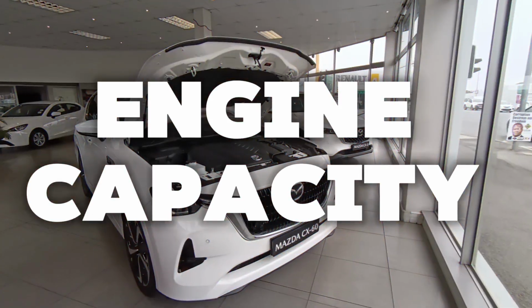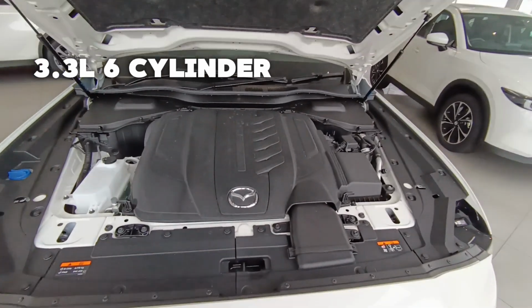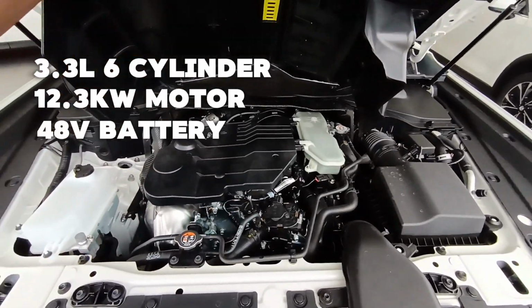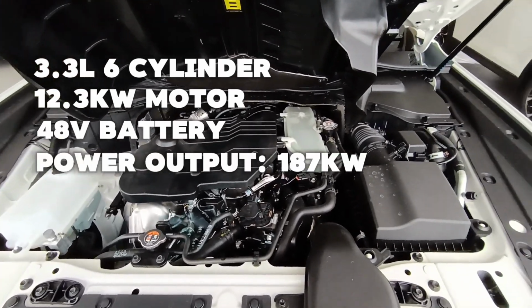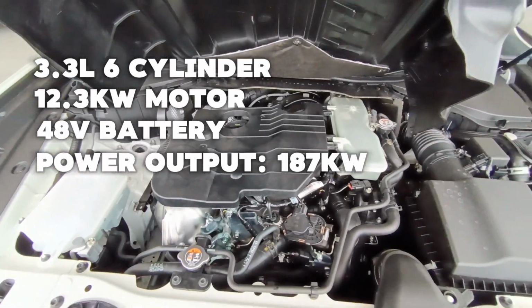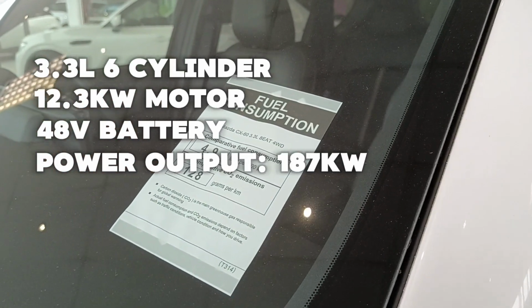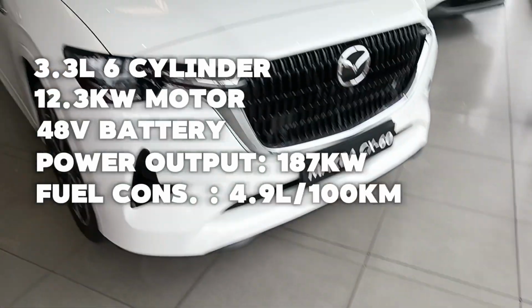Engine capacity. The CX-60 is now powered by a 3.3-liter inline six-cylinder engine. It is paired up to a 12.3-kilowatt motor and 48-volt battery, which may not be enough to run the car on its own, but provide extra power, topping it up to 187 kilowatts. That's big and powerful. Mazda also claims this happens to be the most efficient engine with 40% thermal efficiency. But the main highlight is actually the fuel consumption at a claimed 4.9 liters per 100 kilometers.